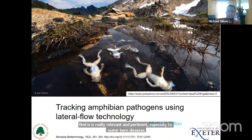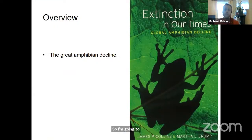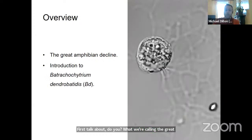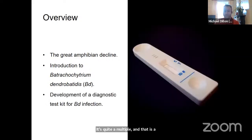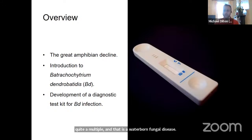So I'm going to first talk about what we're calling the great amphibian decline, global extinction in our time. I'm going to follow that up with an introduction to something called Batrachochytrium dendrobatidis, which henceforth I will call BD. It's quite a mouthful. And that is a waterborne fungal disease. And I'll talk about some of the work we did a few years ago to develop a diagnostic test kit for BD infection and why that's important.